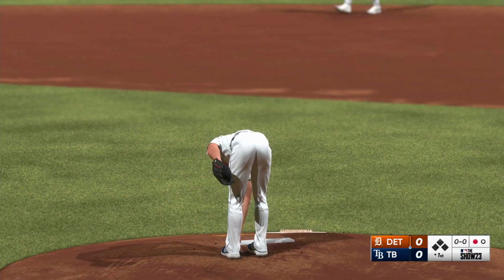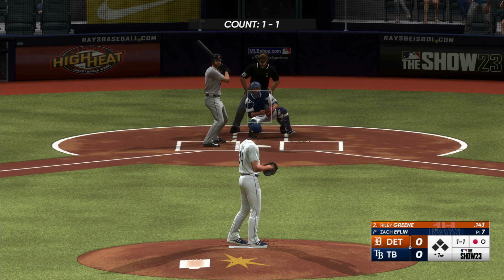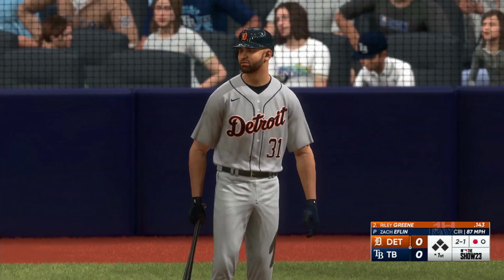Typically likes to shoot the ball the other way. But that time, a little anxious. Here's Riley Green. Check swing, no appeal.